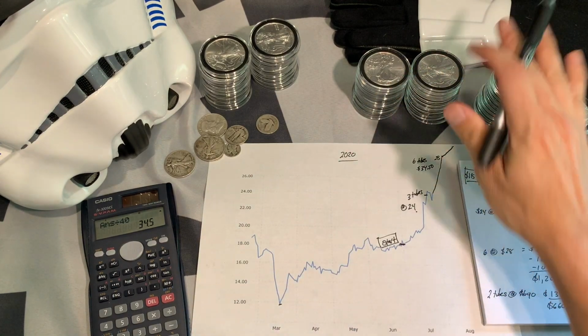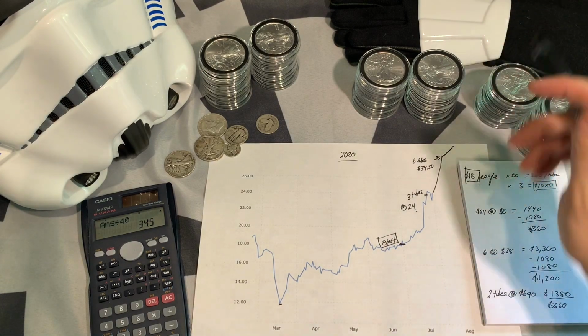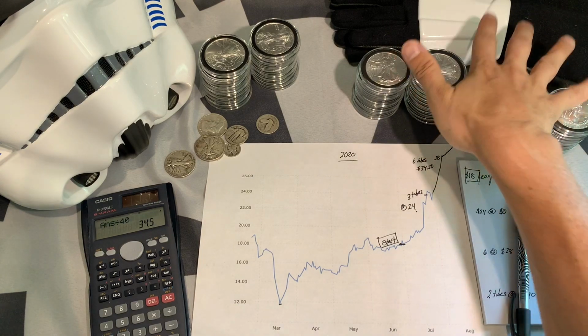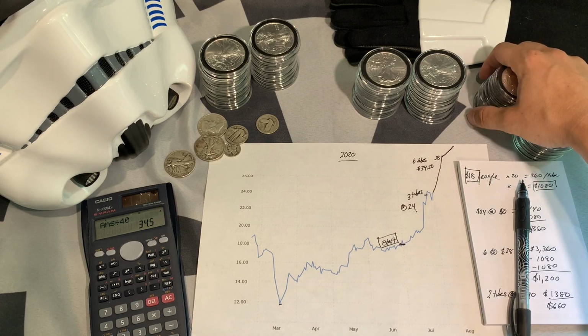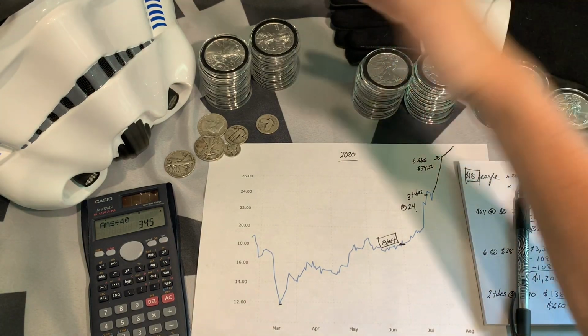So that way now I still have eagles on hand, and if the price continues to go up, maybe I'll sell another 2 tubes. If silver hits $30, the demand for eagles, they'll probably be in the high 30s, low 40s. I'll sell off another 2 tubes. If it continues to go up again, I'll sell off another tube.